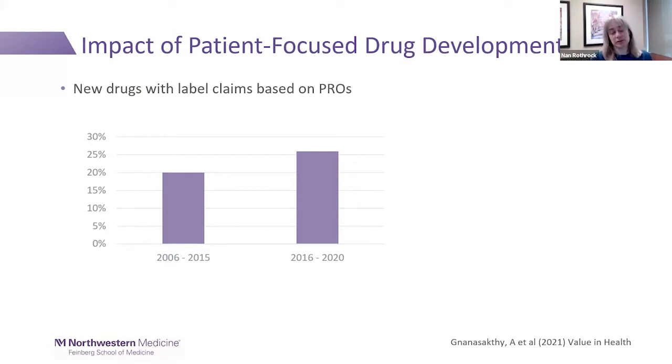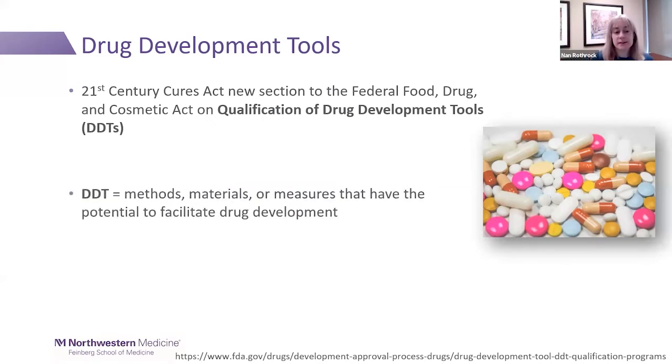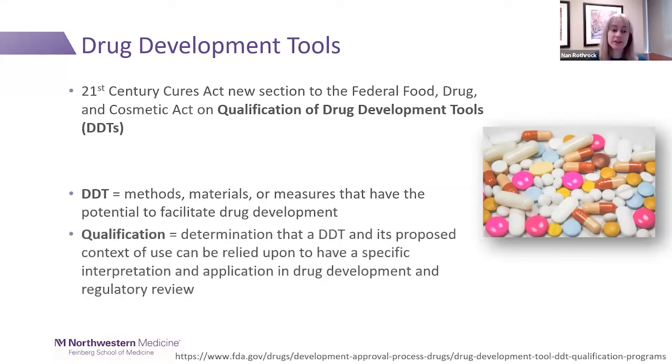One tool that was also introduced in the 21st Century Cures Act is aimed to try to make this easier to do. And that is the qualification of drug development tools, or DDTs. So a DDT is methods, materials, or measures that have the potential to facilitate drug development. And qualification is a determination that a DDT and its proposed context of use can be relied upon to have a specific interpretation and application in drug development and regulatory review.